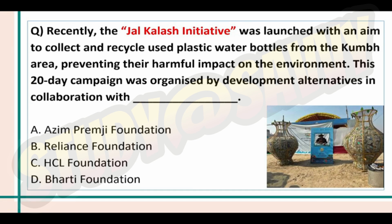Recently, Jal Kalash initiative was launched with an aim to collect and recycle used plastic water bottles from the Kumbh area, that is to prevent their harmful impact on the environment. So to prevent the harmful impact of plastic water bottles to the environment, this initiative, that is Jal Kalash initiative, has been launched. Now under this initiative, aim is to collect and recycle the plastic water bottles. Now this is a 20-day campaign. Now you have to tell me that this campaign is organized in collaboration with which of the following organizations?